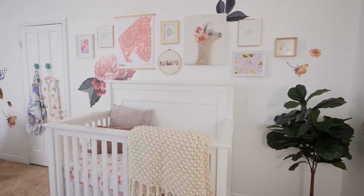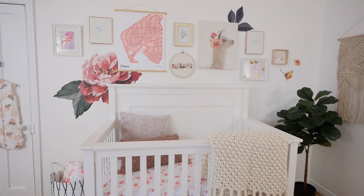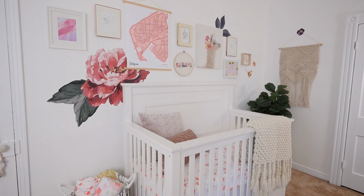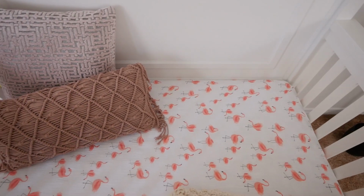My husband and I really love finding secondhand treasures, going antique shopping, going to local shops, and just giving them a new life. Getting the crib was really fun because we found it on Facebook Marketplace, and we didn't pay full retail for this awesome crib and its conversion so that it goes from crib to toddler bed to double bed. So bonus. And once the crib is out of there, we can use that area as Reyna's study area.